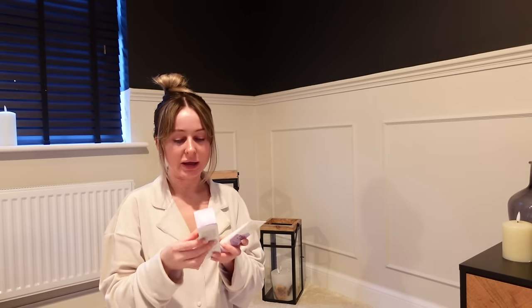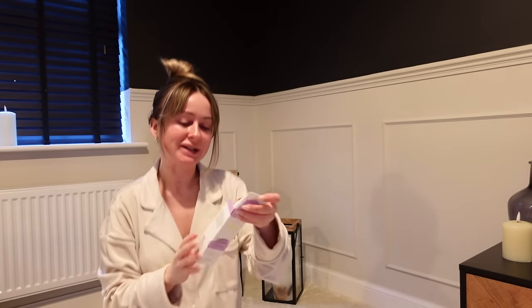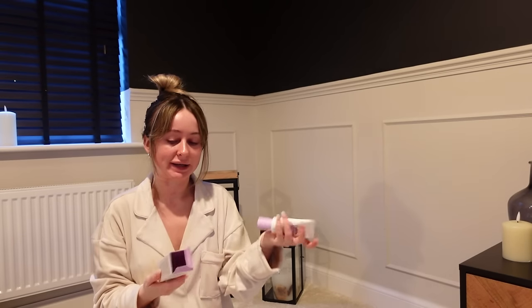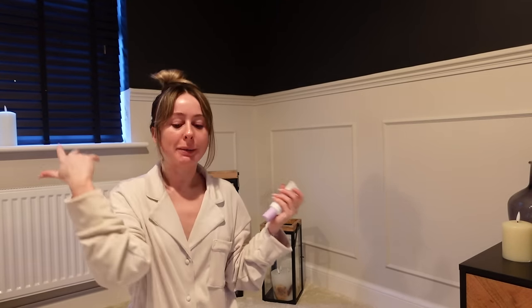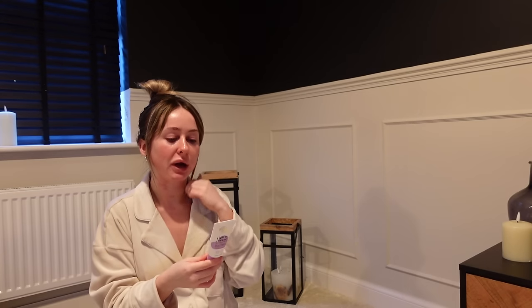And then here we've got the Light and Dreamy lightweight gel moisturizer. This took my, what was I gonna say? It took my fancy, is that what I was gonna say? I don't know. But it says on here suitable for oily skin, which is obviously what I've got, and I've never risked putting any tan on my face. So even when I tan my body, I just don't bother with touching my face because I get scared with my breakouts and my oil and everything like this.